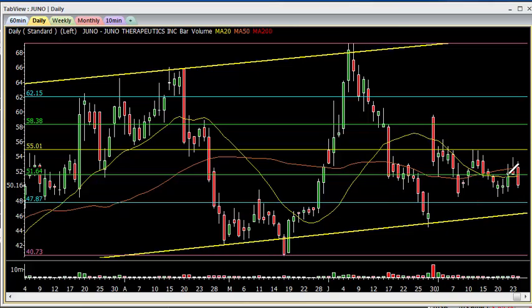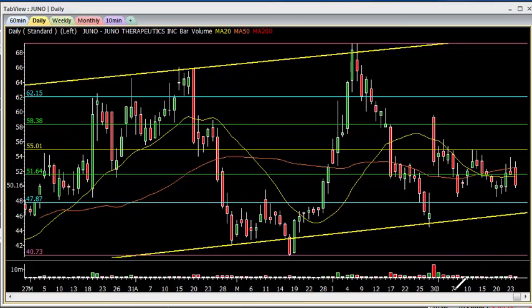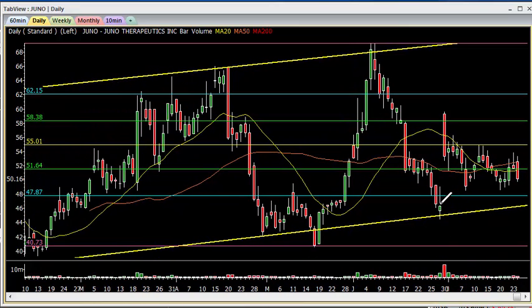What we're looking for on the 50 MA and the 20 MA is a close below on a daily basis, so on Friday. If we close below that on Monday, we're probably heading down to this trend line and we're going to see if that's going to hold. We have a gap fill right here, and we have the trend line and a little bit of a pivot as well. So we have a little bit of support there.